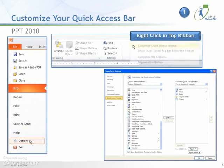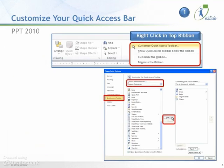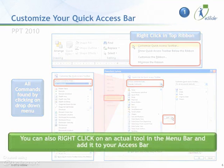Another way to get to this window is simply right-click in the top ribbon. This brings up the same window where you can choose to customize the quick access toolbar. From here, you can look through the popular commands and choose the ones you would like to add. If the commands you are looking for are not showing up, you can click on the All commands and look for it there. And again, there's probably hundreds of commands there. Another way is to simply right-click on an actual tool in the menu bar and add it this way too. And I'll demonstrate this.